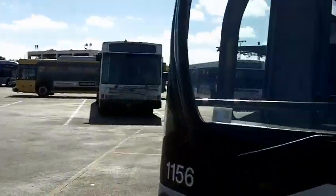What's the lifespan for this bus? 12 years. A regular bus? 12 years. And how many hundreds of thousands of miles will a bus put on after 12 years? A minimum of 500,000. Oh my gosh. All right, let's go take a look around the front.